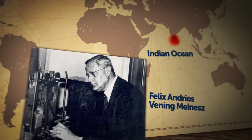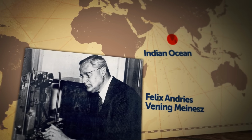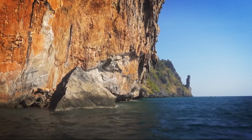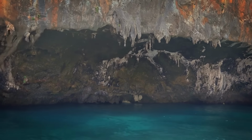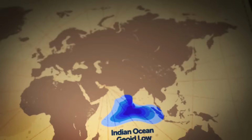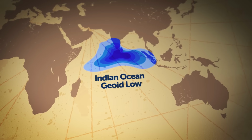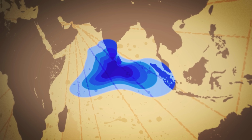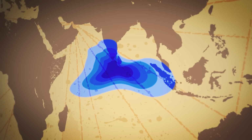The first to discover it was a Dutch geophysicist in 1948. He was performing a gravity survey from a ship. The man noticed that sea levels dipped over 320 feet below the global average. The gravity hole got the official name Indian Ocean Geoid Low. It spans well over 1 million square miles off the southern coast of India.